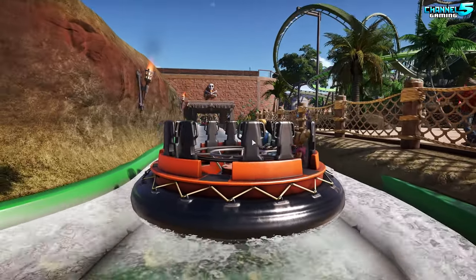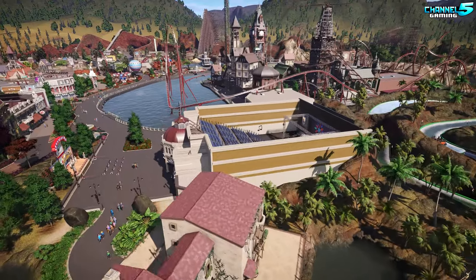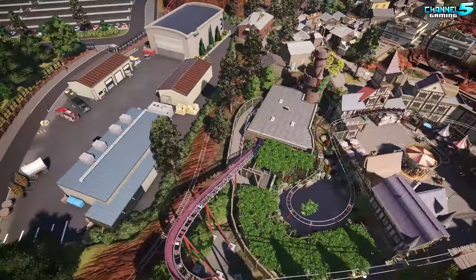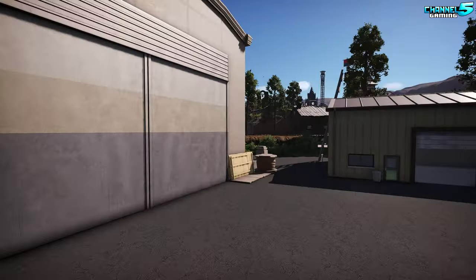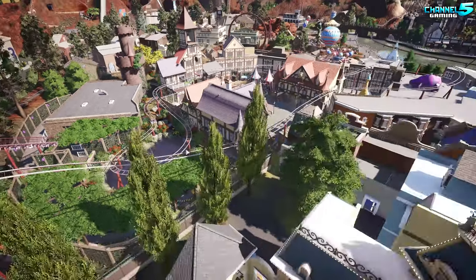So there it is. That's a look at the River Rapids, ladies and gentlemen. Where are we at? What are we looking at here? I just want to do a pass over the whole park. Well, there's a junior Wendigo. I said that there's a fantasy area over here. Oh, look at this. I love seeing all these storage facilities, hangar bays. So cool. The studio setup. Very nice.